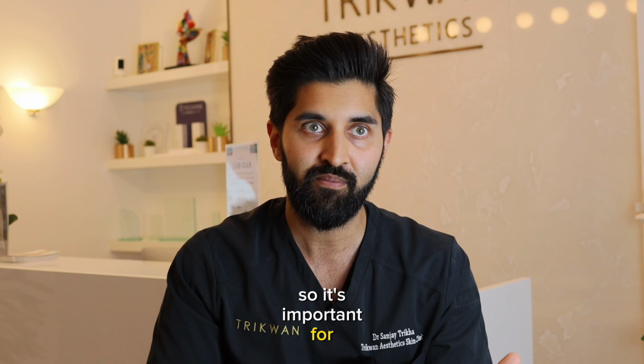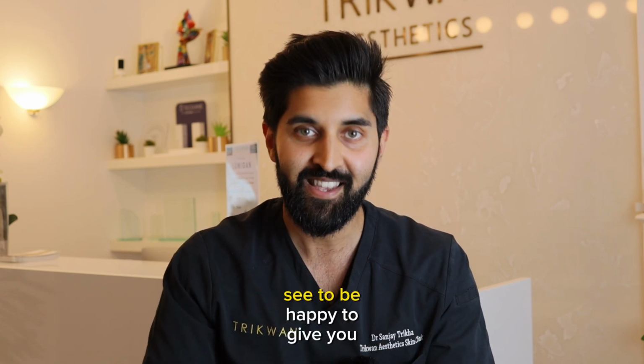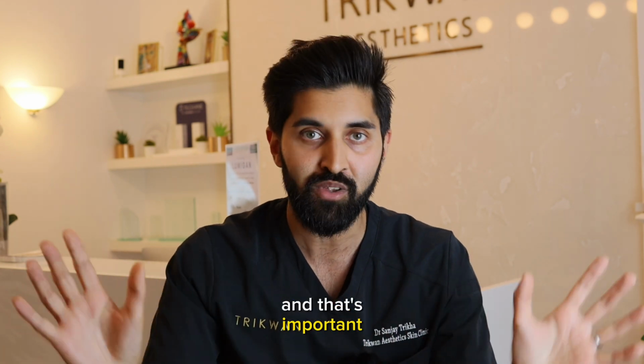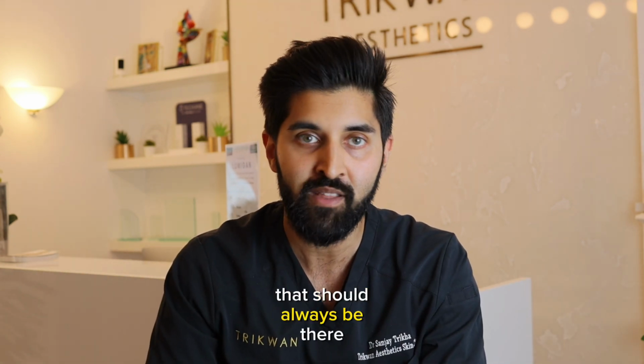So it's important for the doctor that you see to be happy to give you the sticker about what they're using, because it means they're proud of what they're using, and that's important. So you can always ask for that information, that should always be there.